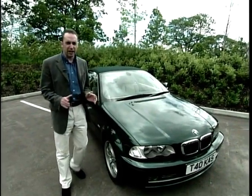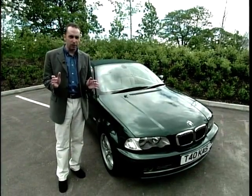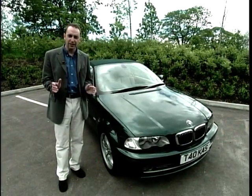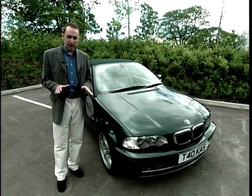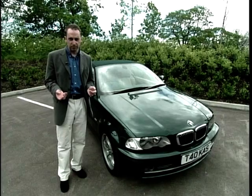Remember as well, when you're buying a cabriolet, it's a very, very seasonal purchase. If you want to buy one, it's always better to buy it in the winter. Prices tend to come down, and sell in the spring when the car becomes more desirable.